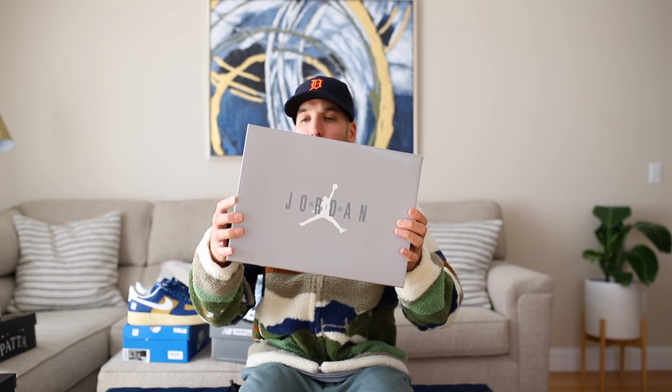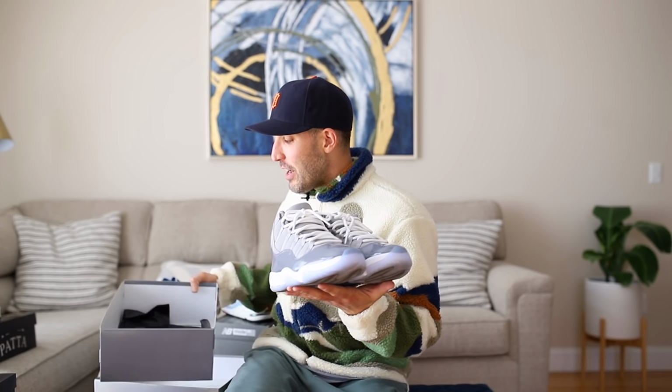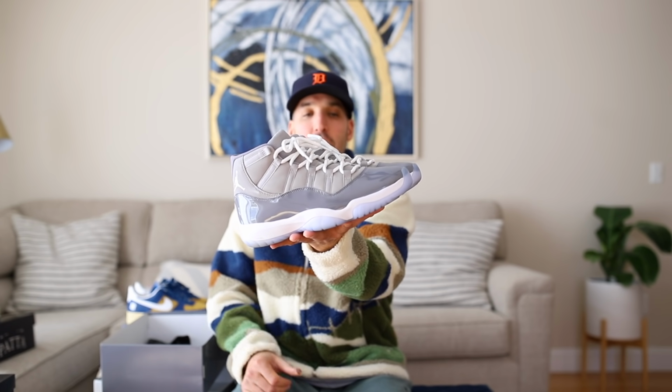You knew it was gonna be on this list, something that Jordan brand did an amazing job with. They're cool gray 11s, stunning. You know, I'm not the biggest 11s guy. They're not my grail. They're not in my top 3 Jordan models, but this cool gray colorway right here on this shoe, it does something for me.